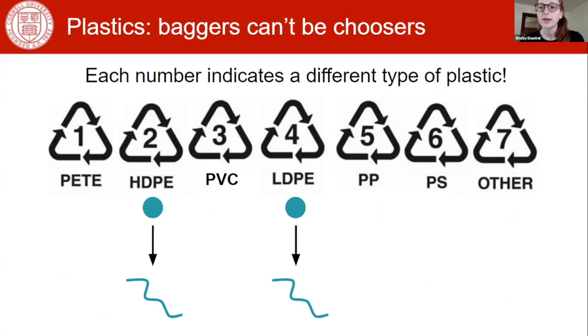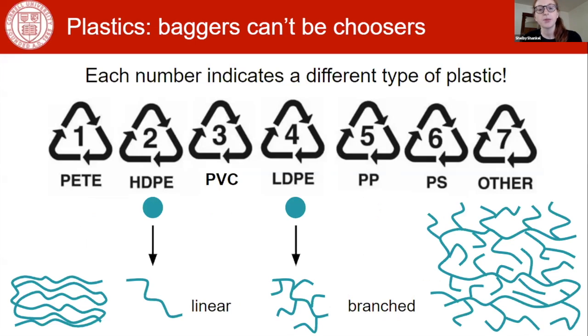So it's not the monomer that's giving the plastic its different properties, it's the structure of the chain. HDPE has what's called a linear chain, where it's just a straight chain, whereas LDPE has a branch structure, which means that there are chains coming off of that main chain. And so when these chains try to assemble, the linear ones can get really close to each other and pack nice and tight. Whereas the branch ones, when they try to assemble with each other, the branches get in the way and make it so there's more of an amorphous quality, whereas linear can get those nice crystalline properties.